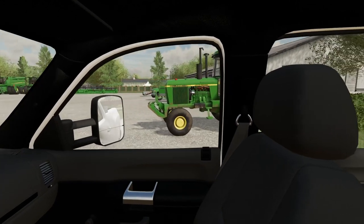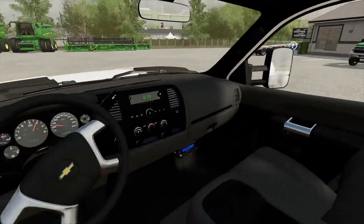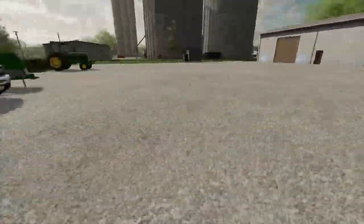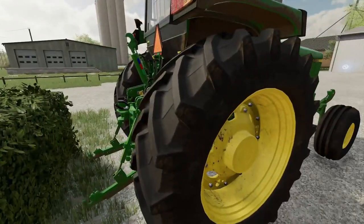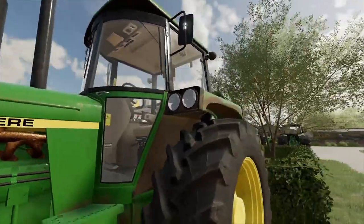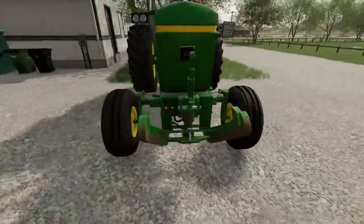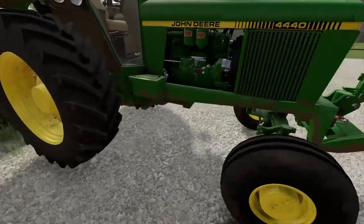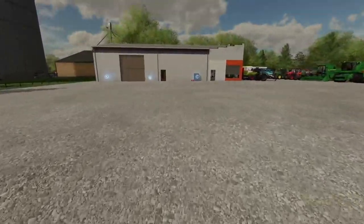Would you look at that? Alright, I'm gonna have to park this truck real quick and take a look at that. That looks like it might have to come home with me today. It's got fairly fresh looking tires on it. It is nice that it's got a 3-point on the front and the back. That's not something you usually see over here in Western Canada, a 3-point on an older tractor. Well, I might have to go talk to Mark and see if we can make ourselves a deal on that.